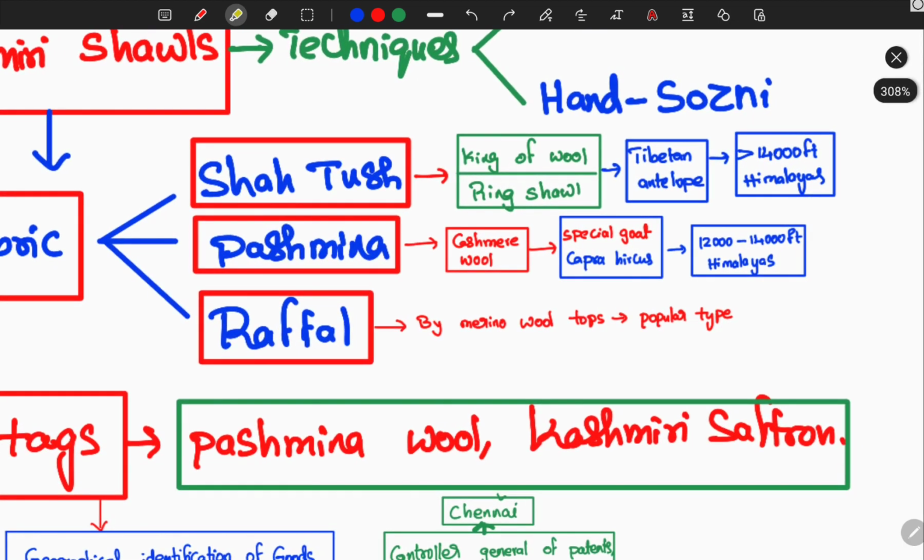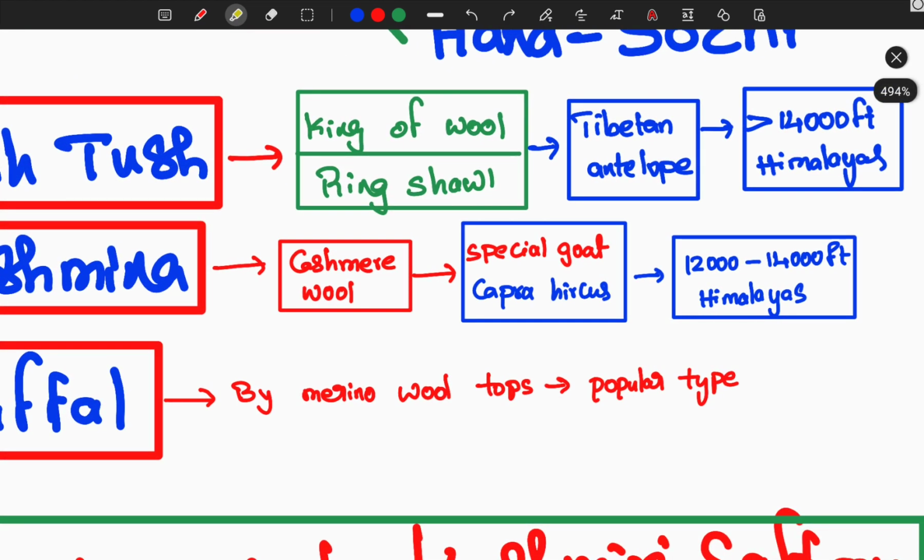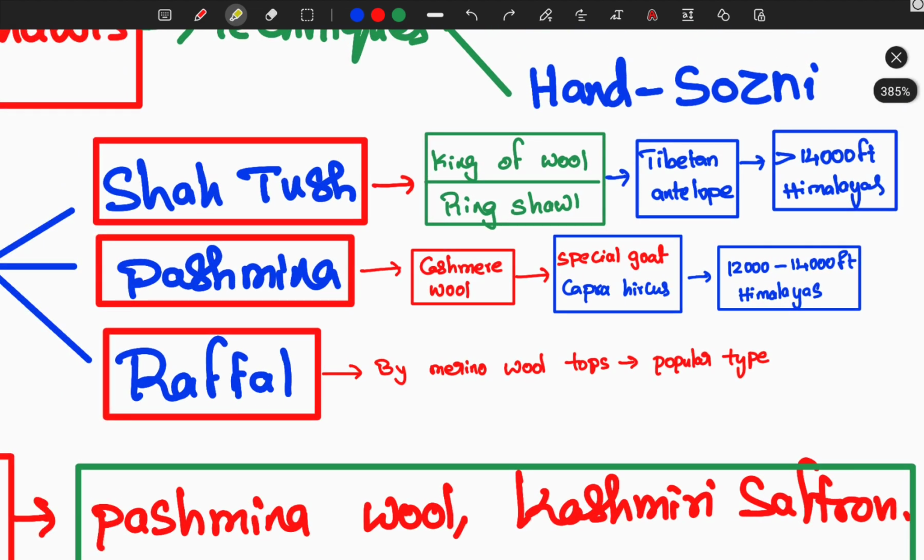Now, what is shatush? Shatush has a uniqueness: it is the king of wools and is also called the ring shawl. It is obtained from the Tibetan antelope, found at heights of more than 14,000 feet in the Himalayas. Pashmina wool is also called Kashmiri wool. It is also important because it is taken from special goats, called Capra hircus, which can be seen around 12,000 to 14,000 feet in the Himalayas.